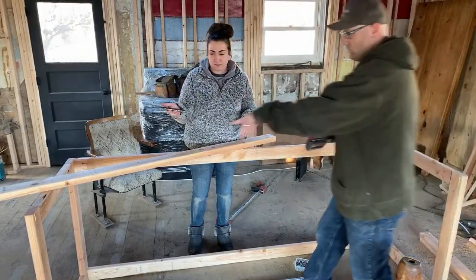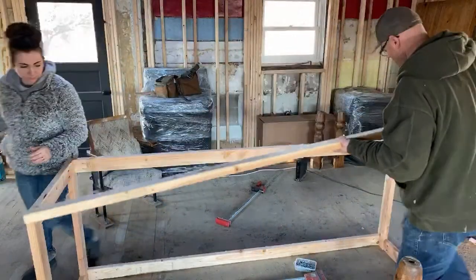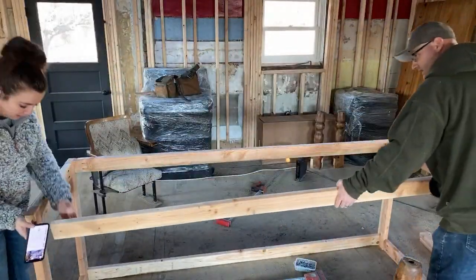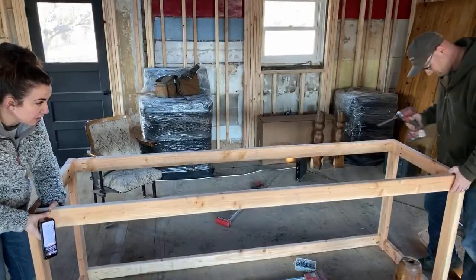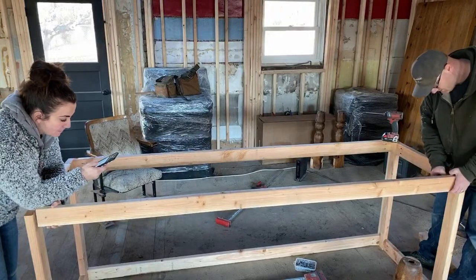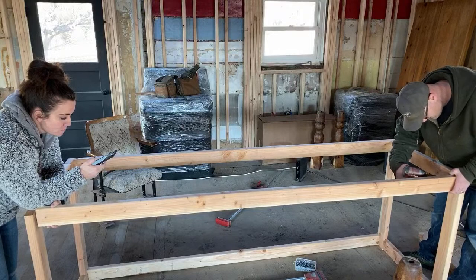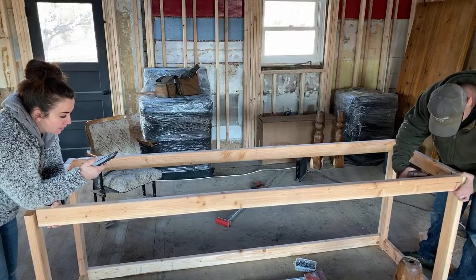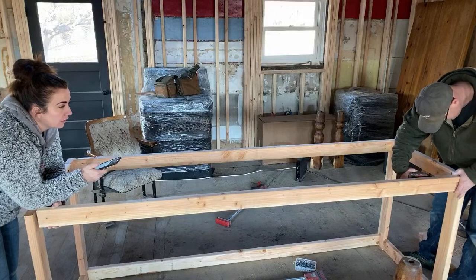All right, I need you to hold this end up. And then I think we'll mostly be done with the holding. Mostly be done. Yep. All right, I'm going to hold it. You push it over there. The boards aren't anything special, we're using just common pine 2x4s. But this is just the frame. All of this is going to get hidden up underneath.